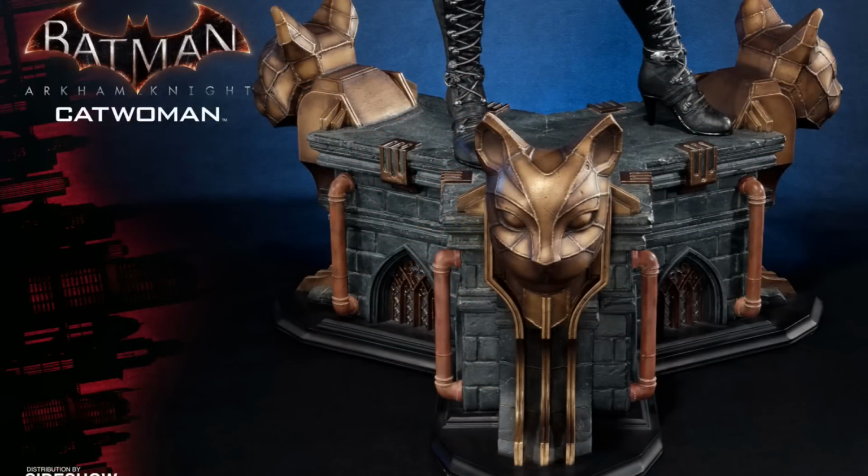Now, if we switch gears over to Catwoman, they kind of go back to that standard, that original look of the triangle-shaped base with the one main thing on the front. Of course, this one happens to be a cat. This base looks to be massive. It looks to be quite large, and it even has two cats on the back side. I don't really think that they necessarily needed those two cats on the back side. I think it would have made the base a little smaller.